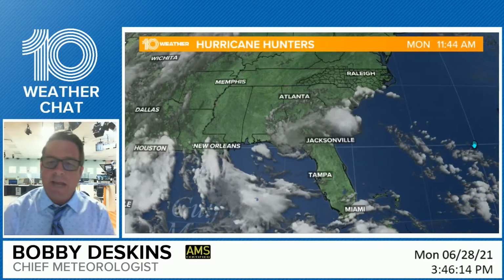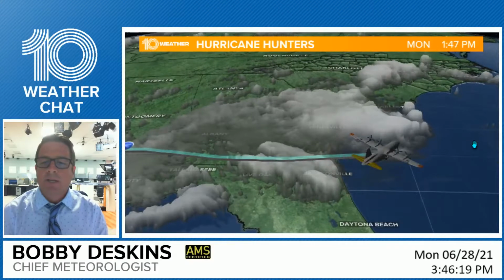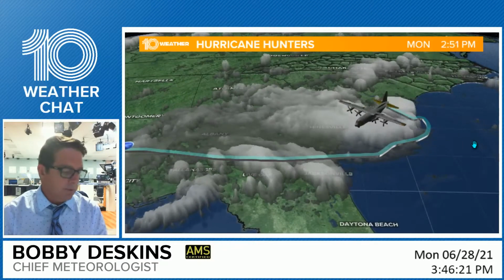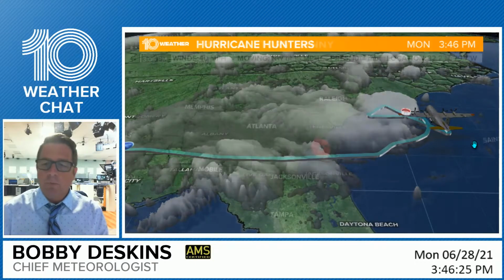Recon, as I mentioned, has been out there, and that's where we got the latest data to give it 40 mile per hour winds. They're based out of Keesler, this particular group. And yeah, that's what they're finding. So this is moving on shore. It's quickly going to fall apart.